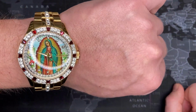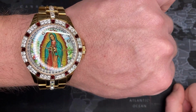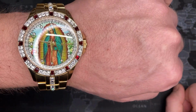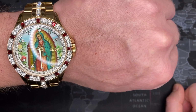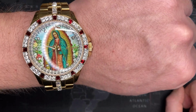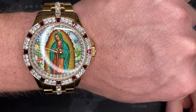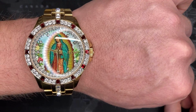But nevertheless, I'm not a drug lord, but I am very much a fan of Catholicism and Catholic lore. So here it is. These are all fake diamonds, and I don't know that Mary would necessarily approve of all this flashiness around her as well. But nevertheless, I think it's cool. And hey, I've got a Mary Apparition, Our Lady of Guadalupe watch.